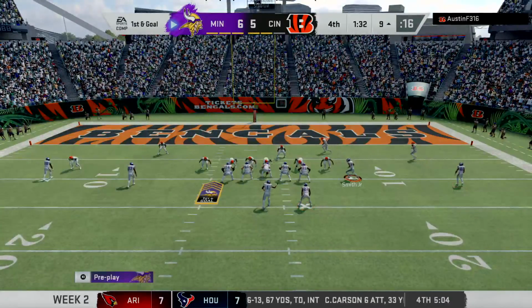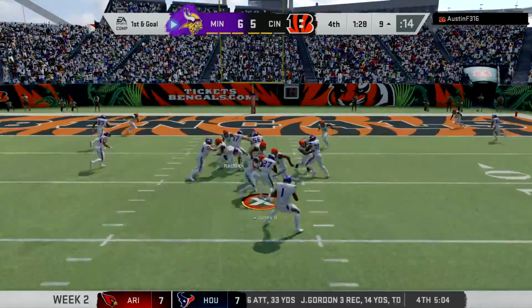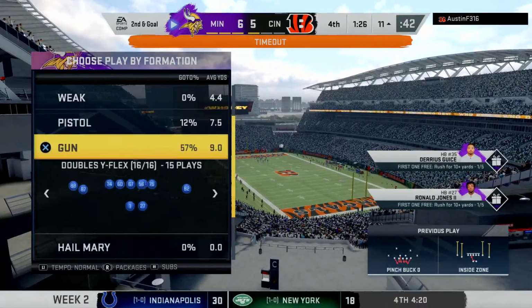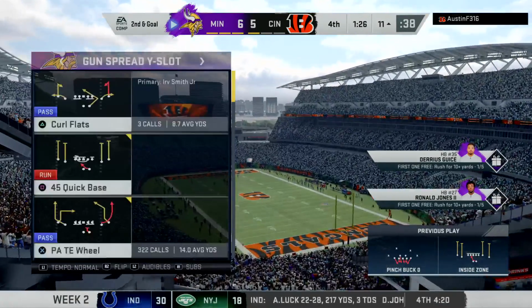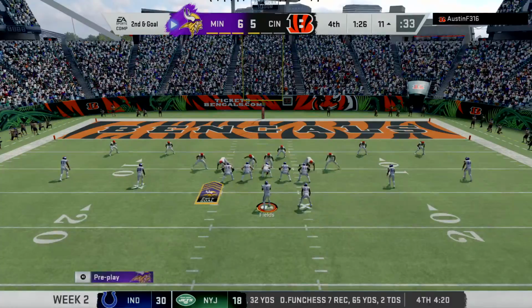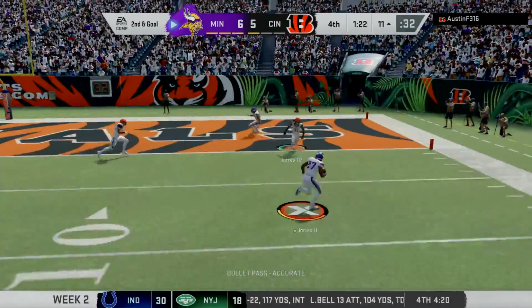Watch the ship. Pull the shotgun to give to Jones. And he is met quickly in the backfield. Down he goes, folded like a lawn chair. It's a tough one right there. He ran right into the teeth of the blitz as the linebacker was freed up in order to stuff that one for a loss. I think quarterbacks got to see that. Got to find a way to audible into something a little more advantageous.